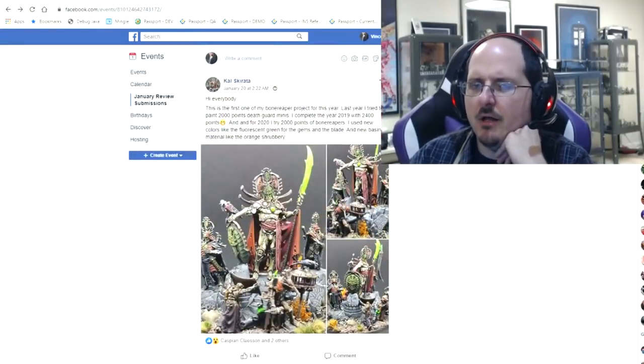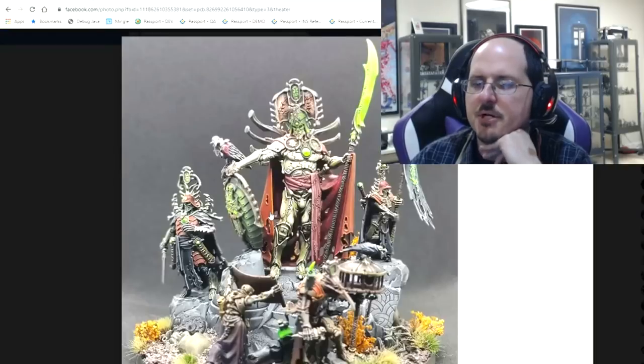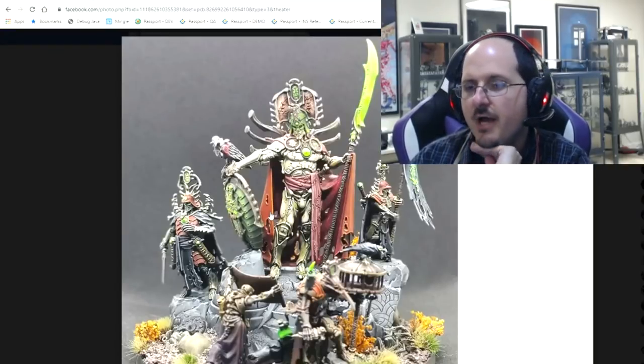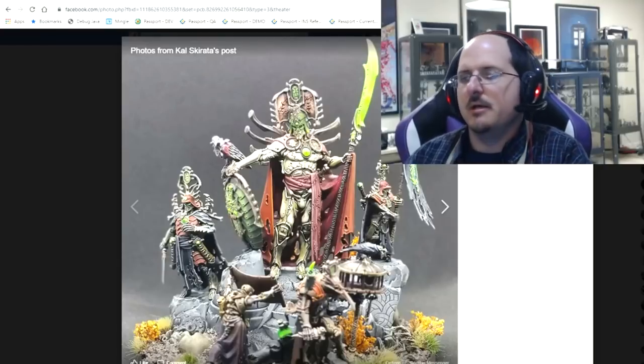All right, Carl, bringing us a big old Catacross. New colors like the fluorescent green for the gems and the blade. So just looking for general feedback. My biggest advice is I like a fluorescent green. This blade is way too much of a good thing. Way too much. Let's do an experiment.